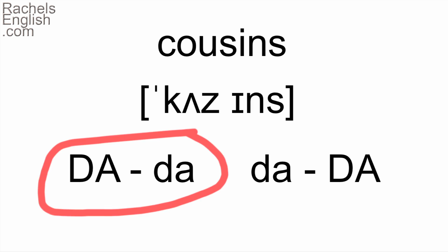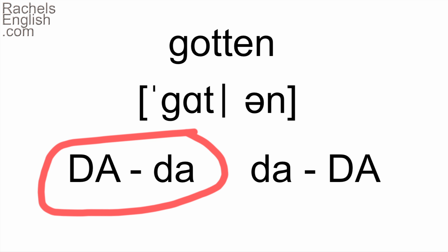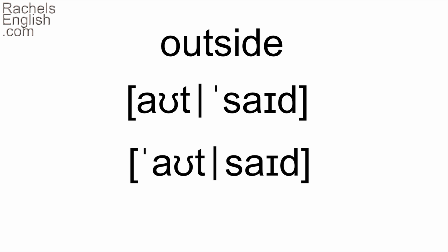Most of my cousins have gotten married outside. Outside can actually have stress on either the first or the second syllable, depending on how you're using it. A lot of my friends as well.